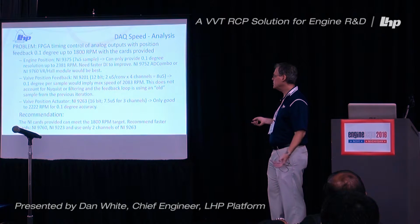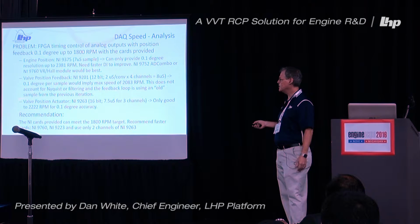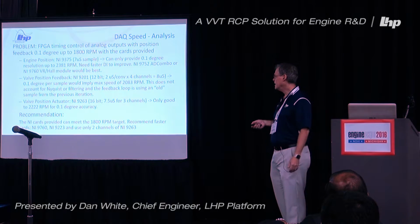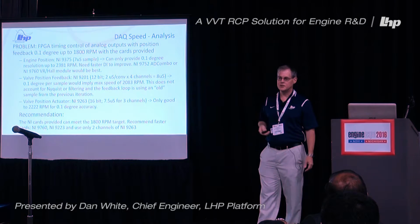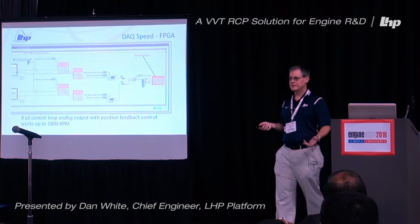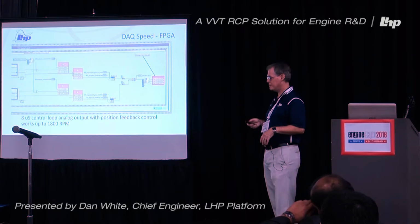And then our valve position actuator is the 9263, which is good enough for up to 2200 RPM for the 0.1 degree accuracy target. But we did recommend some higher speed cards for the next generation system, which I'll talk about a little later. So the hardware we were given is capable. We had to do some tricks in the FPGA.